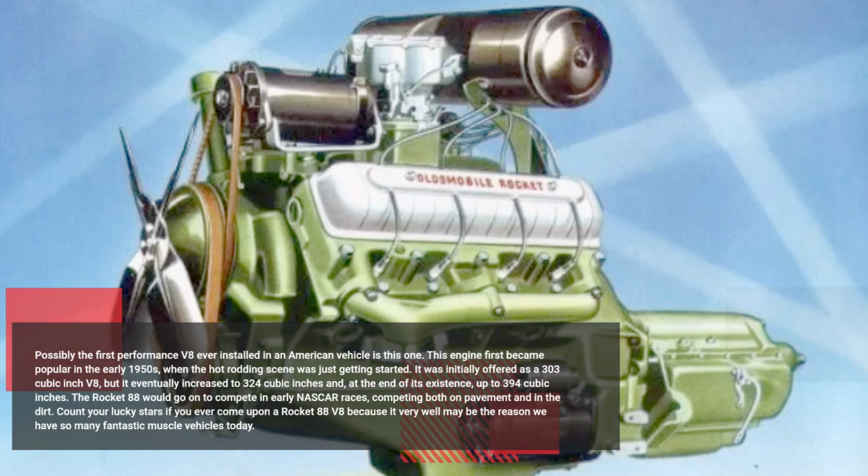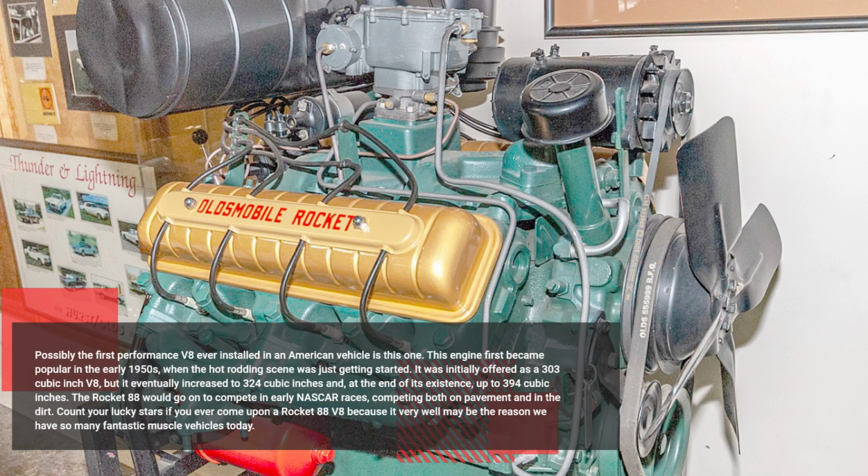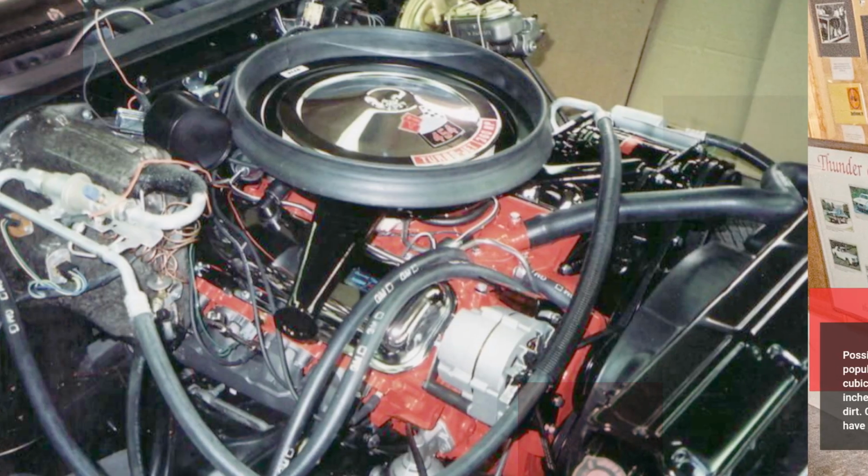The Rocket 88 would go on to compete in early NASCAR races, competing both on pavement and in the dirt. Count your lucky stars if you ever come upon a Rocket 88 V8, because it very well may be the reason we have so many fantastic muscle vehicles today.